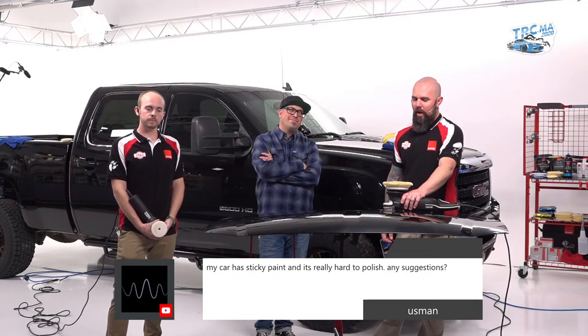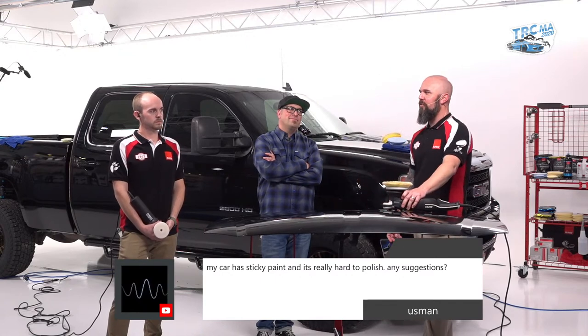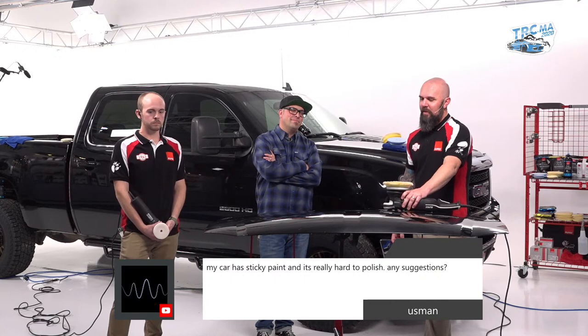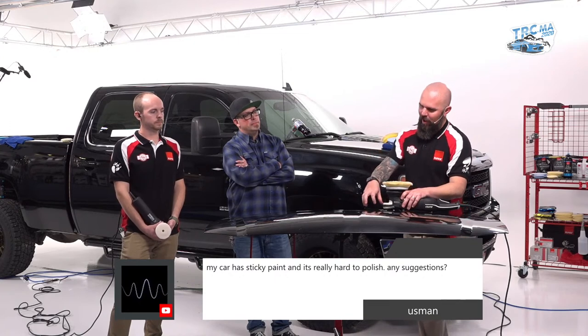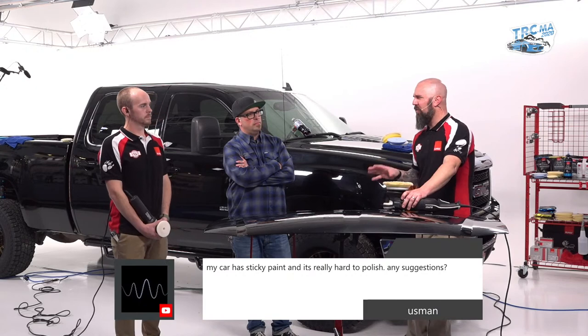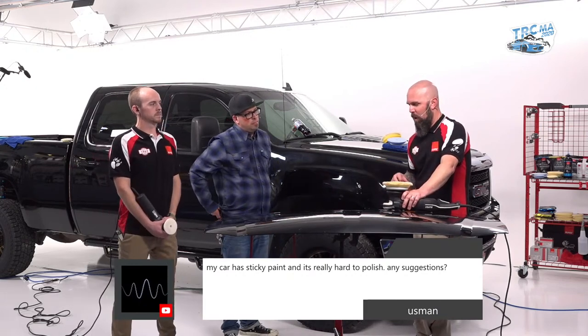Sticky paint. So I don't know where he's from, but I would guess he's probably from an Asian country because they have that problem there more than anywhere else. Sticky paint is actually a condition where the paint is basically ultra soft paint, and what it likes to do is it grabs onto the compound and almost absorbs it. Right. It's the softest soft paint you've ever dealt with. We don't see it here in the States. I have yet to see it here in the States, honestly, so it's something we encounter internationally more.